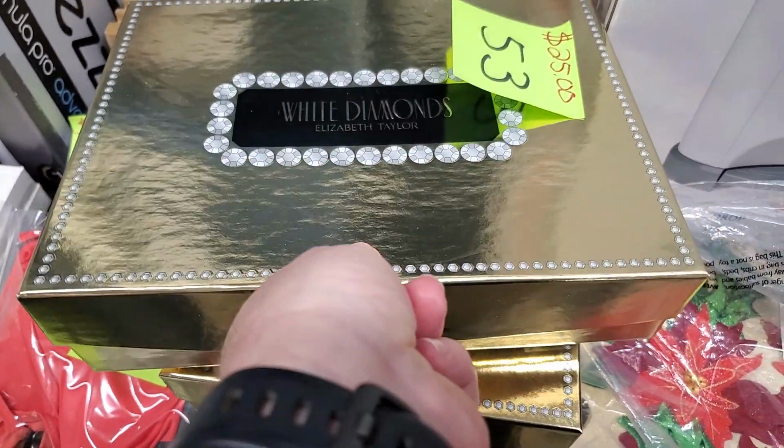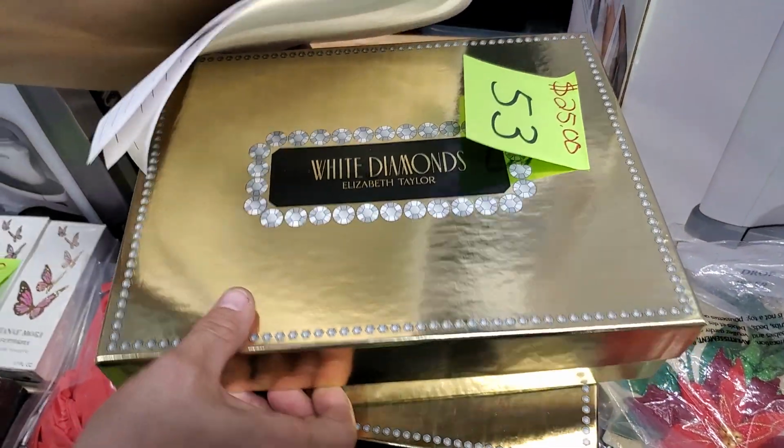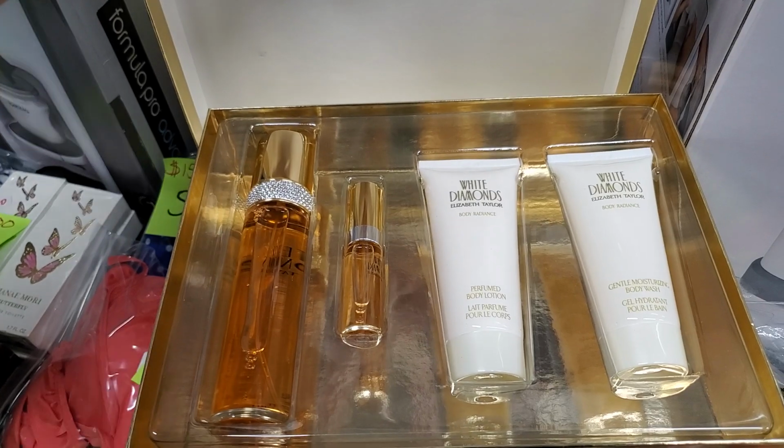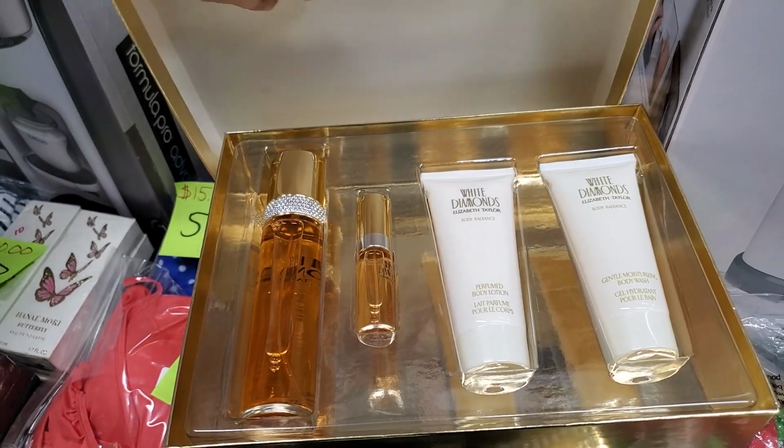You're getting one open. Here, let me open it for you. Hold on. Joys of one arm. Oh, it is kind of hard to get open. There you go. That's what you get for $25, the White Diamond Elizabeth Taylor perfume set.